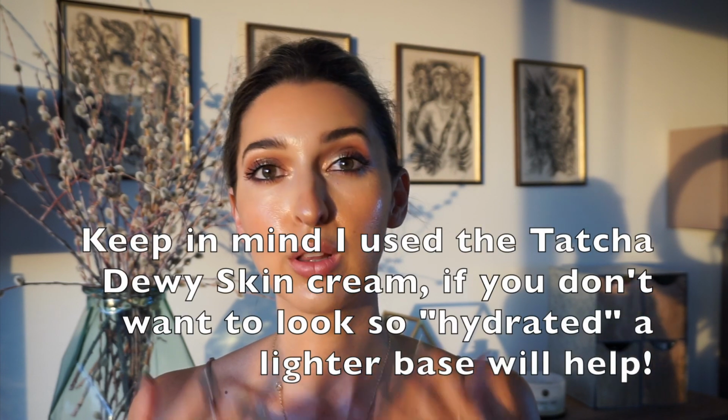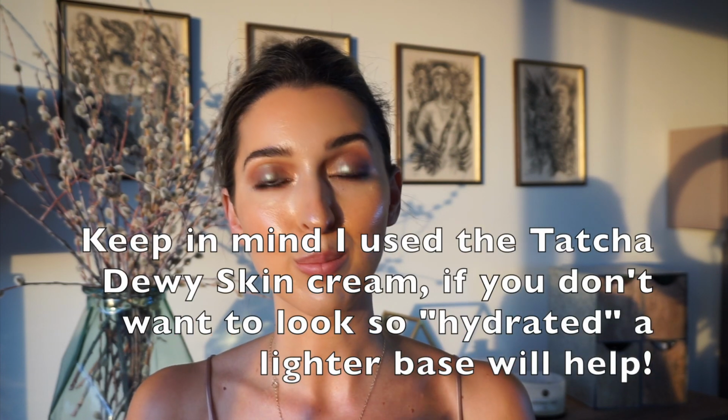Wow, it's 8:30 p.m. So I've been wearing the foundation for 7 hours, a bit more than 7 hours, almost 8 hours I would say, because I wasn't quite sure when I started. And I have to say, this looks fantastic. It looks so beautiful. It looks a bit greasy, yes, but I love it.